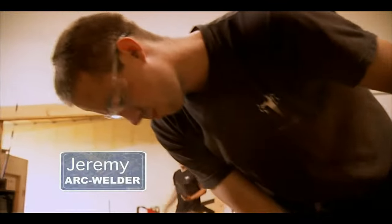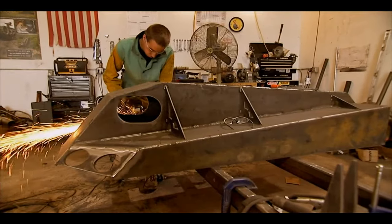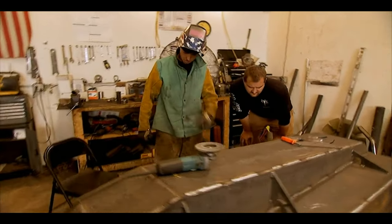Jeremy's doing very well. I actually am impressed with Jeremy. He's a good engineer, very good fabricator, and he's got a good attitude. So I have high hopes for him. I never once thought that I'd be building something like this. I've always dreamed of it. I guess dreams do come true. Nice. It's a good feeling to get when something that you're building could save somebody's life.